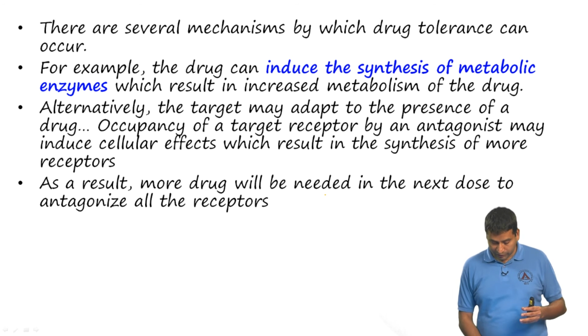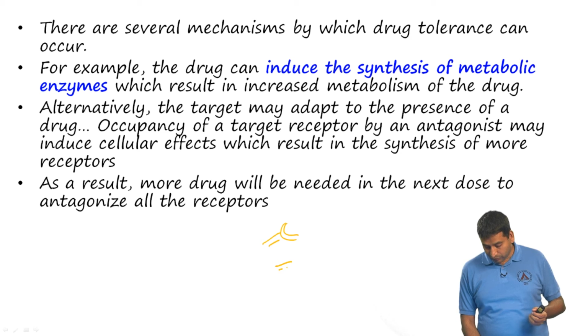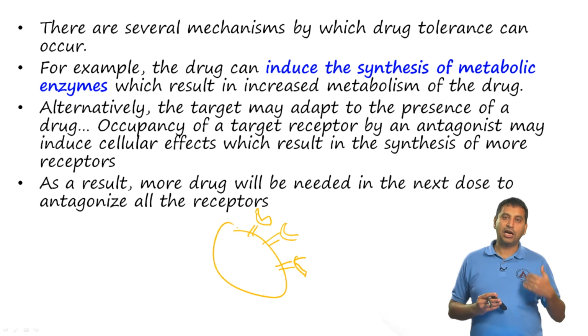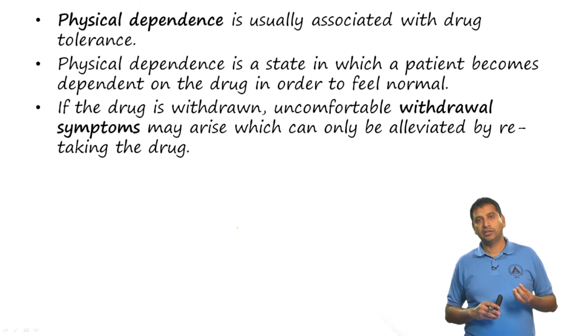Okay. So let us say you have a receptor on a surface on which you want to have an antagonist. Now instead of having 2 receptors, you may have 5 receptors that are produced, right. So what it does is that you need a larger dose of the drug to achieve the same effect, to antagonize.